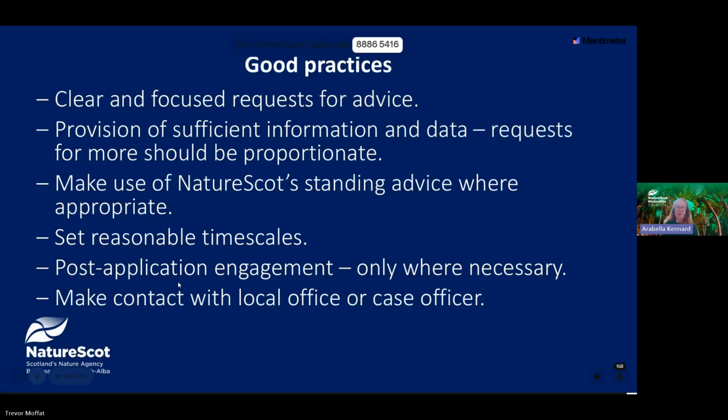So I think it really helps if we understand exactly why we have been consulted. Sometimes that's quite obvious, and it might just be that we're getting consulted on the appropriate assessment stage of an HRA, and that's fine. But if the competent authority is looking for specific advice on different aspects of the HRA, whether it's the screening stage for LSE or at the appropriate assessment stage, or even on mitigation measures, it's very helpful for us to know that so we can focus our advice.